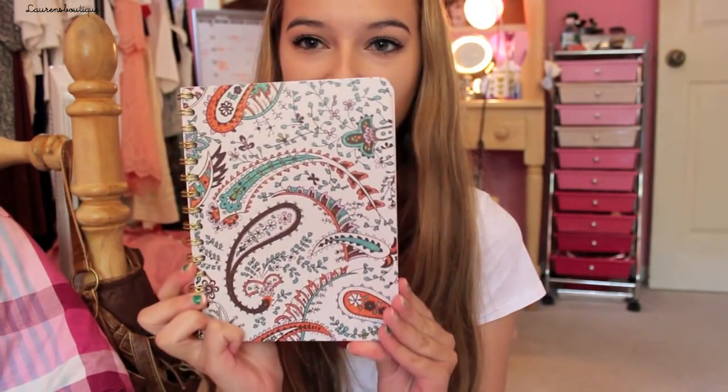Then I got this for $3. This is from the brand Exhilaration, and it's a fashion journal, but pretty much it's a really cute little journal, and I got this as a YouTube journal and also for school as well, just because I'm one of those people who forget everything I write down. I forget everything unless I write it down, so I decided that if I get something like this, I can write every single thing down that I need.